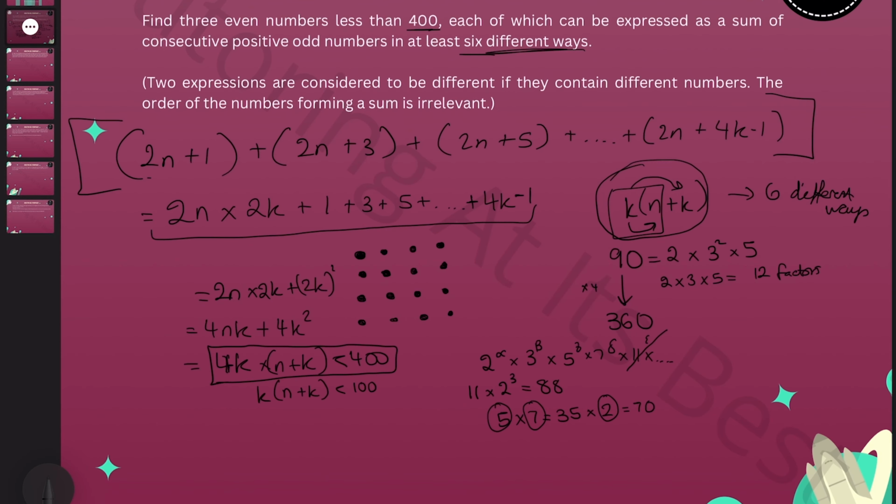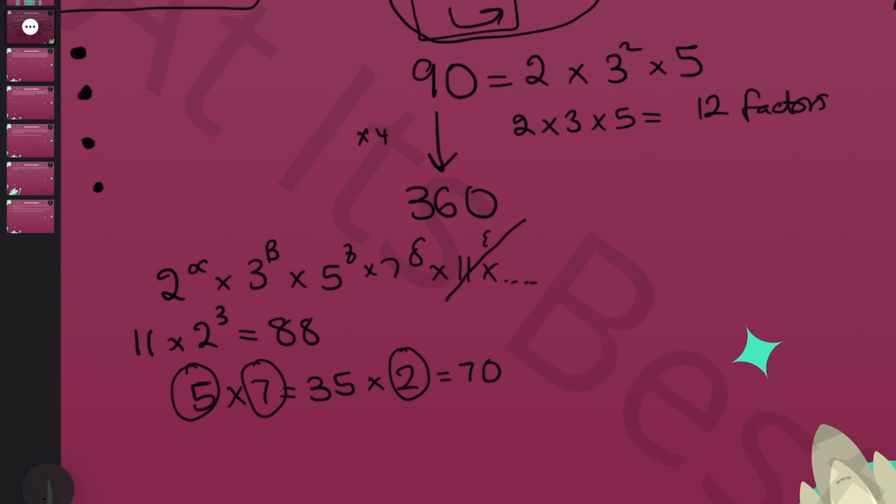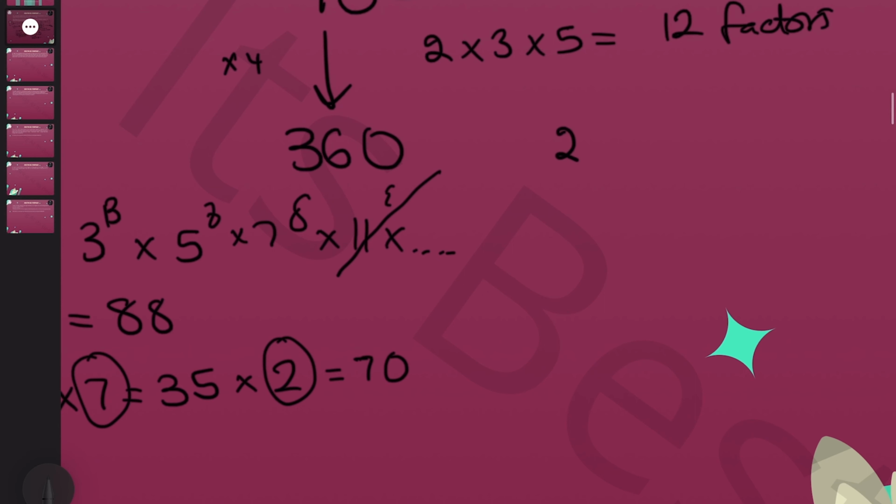So one of the options that we've just found is that we can have the numbers 2 to the alpha times 3 to the beta times 7. And if we try some alphas and betas, we'll soon find out there's only one possibility, and that is 2 squared times 3 times 7, and that is 84. And that has 3 times 2 times 2, and that's 12 factors.